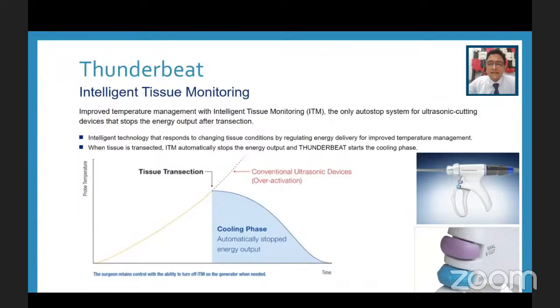Thunderbeat is yet another advancement in this area, where they have combined the capabilities of a bipolar along with an ultrasonic in the same instrument. So you have got a seal and a seal and cut, both available. By pressing the seal, it delivers bipolar current, and this bipolar current goes in and coagulates the tissue.